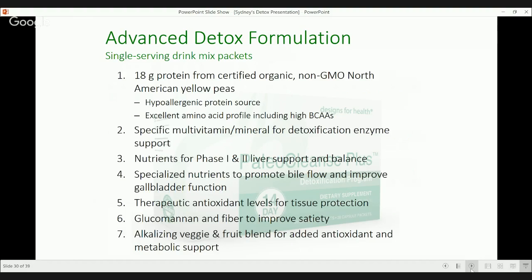So it's 18 grams of protein, which is a really nice high amount of protein. And the nice thing about pea protein is it has a high amino acid profile. So it includes nice branched chain amino acids. So any of our athletes out there that want to make sure they're maintaining enough muscle.